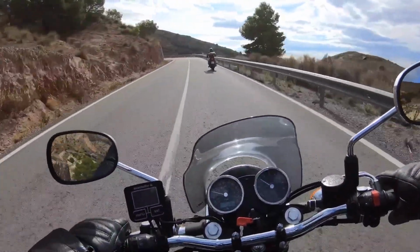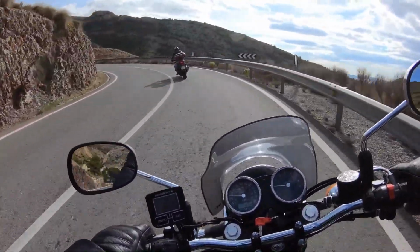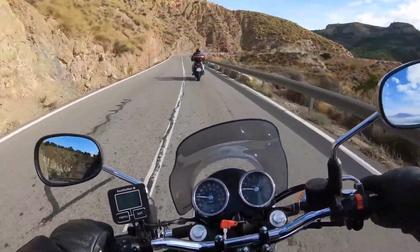The views from up here are absolutely magnificent. Slightly over to the right, beyond those mountains which you can't see anymore, but you can just about make out the sea.